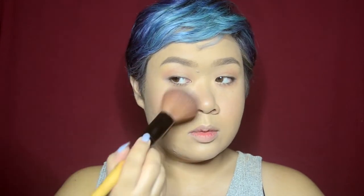Just to warm things up and add more color. Like, I love blush. It makes you look extra girly, and extra flushed. Yeah, it's just nice.